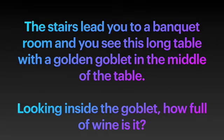The stairs lead you to a banquet room, and you see this long table with a golden goblet in the middle of the table. Looking inside the goblet, how full of wine is it?